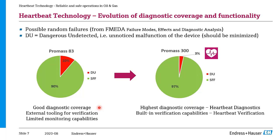Monitoring capabilities, to be honest, were maybe not that much and not so easy to use in the old meters. But here we took a totally new approach. All these sensor-specific signals that are available from our devices, we try to make them as visible and easy for you to track as possible. So you can use these signals to see if something is going on in the process. For instance, corrosion, buildup, foam detection, etc.